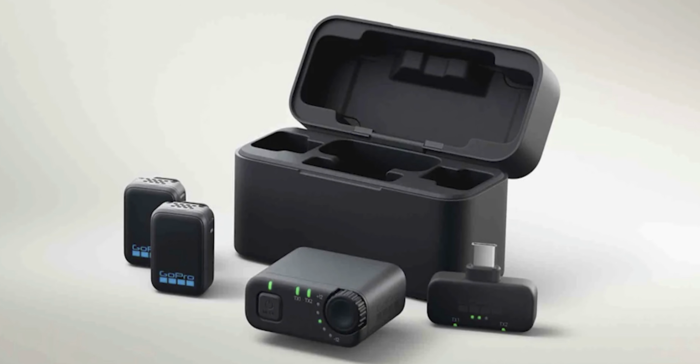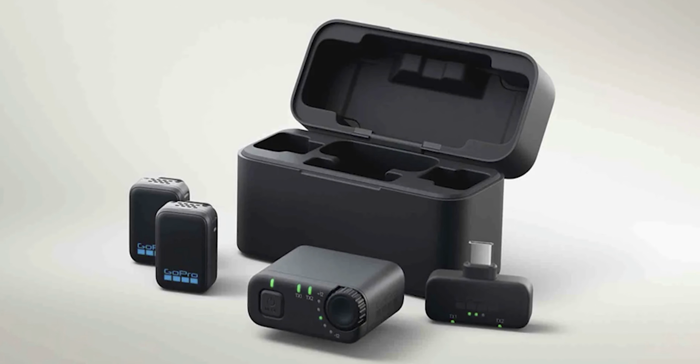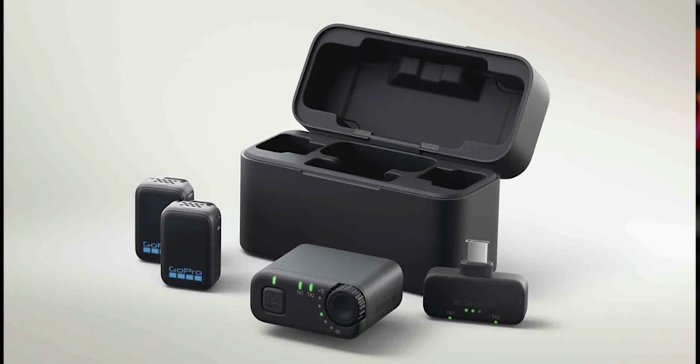You can connect it directly to GoPro Mission cameras, but it also comes with a receiver, so you can connect the receiver to a camera or to your smartphone and use it as a standalone microphone system. And the microphones themselves are extremely small and light.